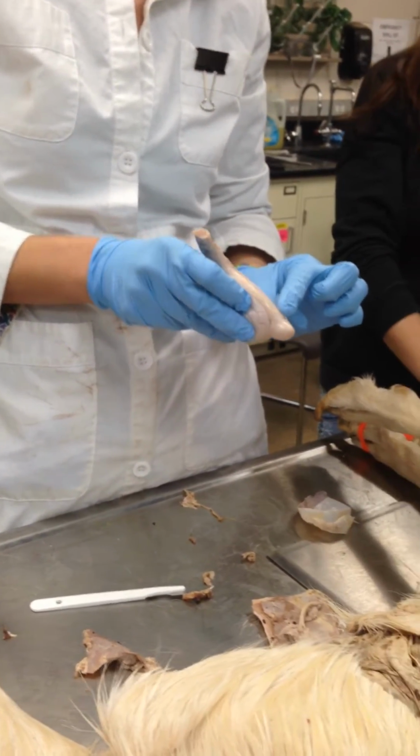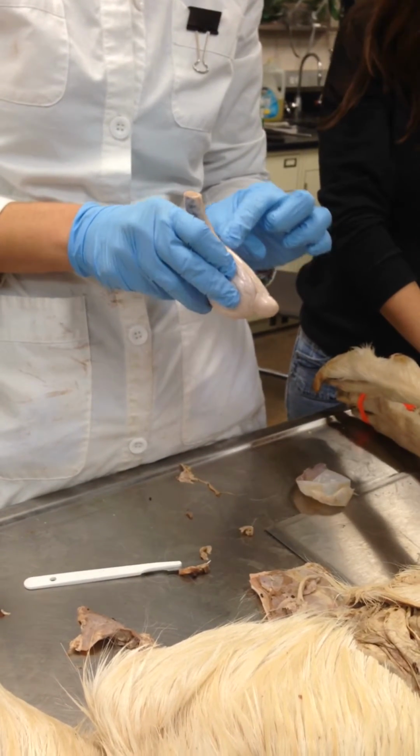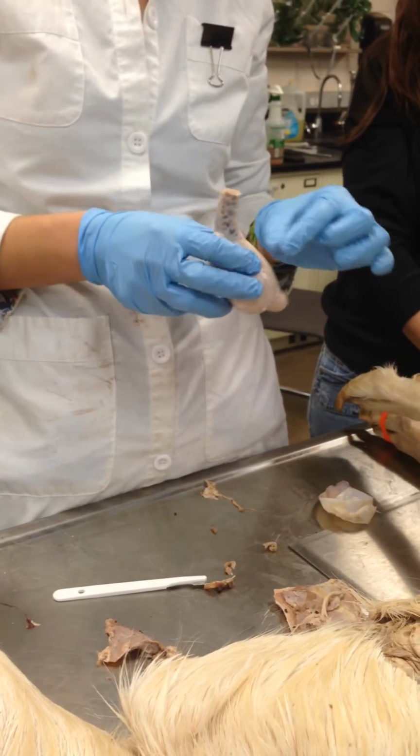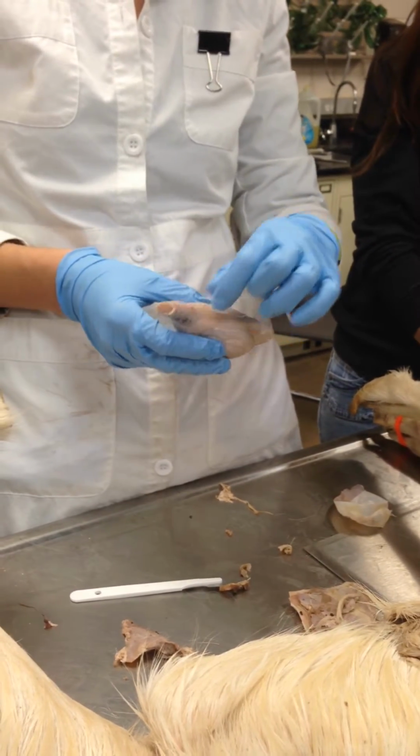And they do that via the vas deferens. So this right here is the start of the vas deferens, and it goes all the way up and will eventually transition into the spermatic cord. So if you've heard of a vasectomy in humans, that's where they actually sever the vas deferens.